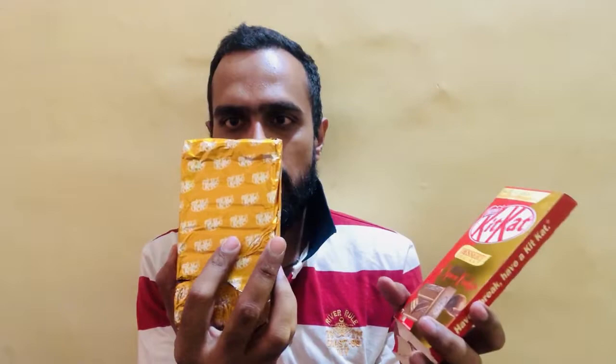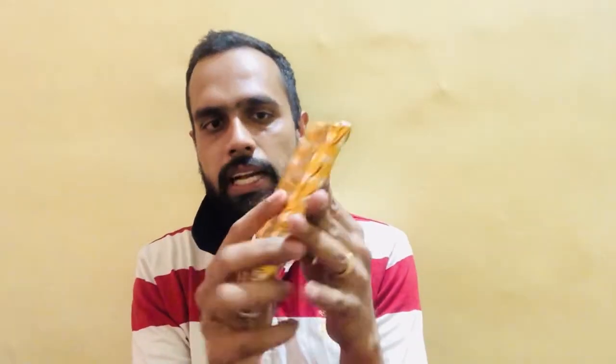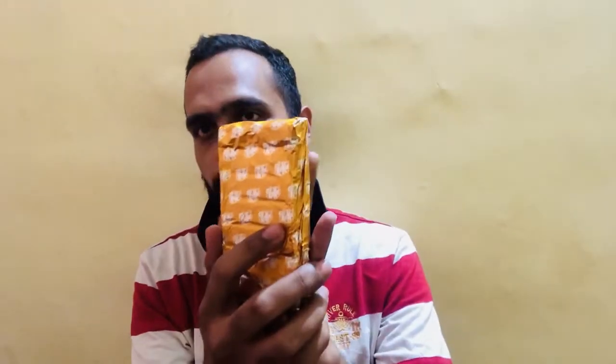So here comes the KitKat, which is wrapped in golden color foil paper with the KitKat branding written all over it. This is the inside wrapping of the KitKat, and we get a total of 10 KitKat fingers in this packet. So stay tuned. We are going to unwrap it and give a review on the same.